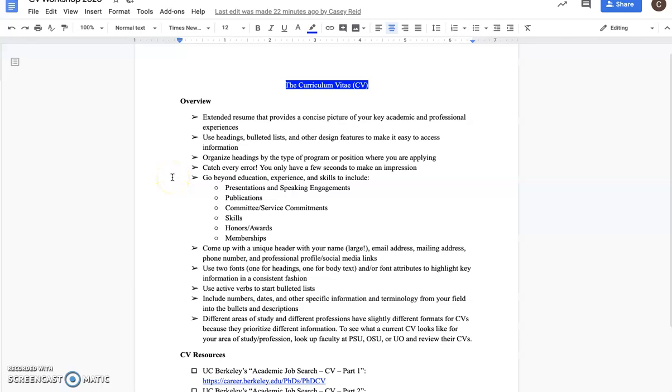Now, one of the great things about a CV is it lets you go beyond education, experience, and skills that are typically included on a regular resume, and gives you an opportunity to showcase other things. So you could include presentations or speaking engagements. If you have any academic or creative publications, any kind of leadership or service, particular skills, honors or awards, or memberships, you can list those on your CV, and you'll have separate sections for each one.